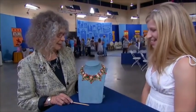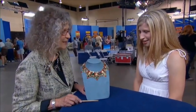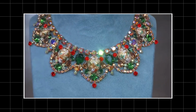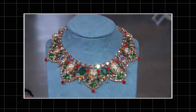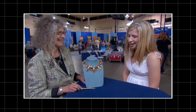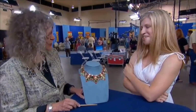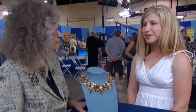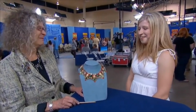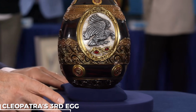But could all those clues translate into serious collector value? That question was about to have a surprisingly specific answer. That's right. On a retail level, these necklaces routinely sell for between $800 and $1,000. The retail value came in at between $800 and $1,000. That was a dramatic leap from the owner's original expectation of around $100. At first glance, this looks like a fairly ordinary object, an egg.